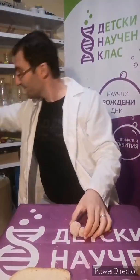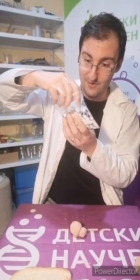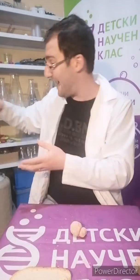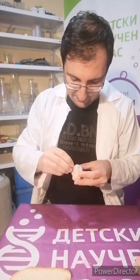But, of course, it's cuter when you put some eyes on it. And this time I have eyes. So, here we are. I actually found a lot of eyes in the meantime. So, I'm going to put a green eye and a black eye. Alright, and I'm going to put it here. And I'm going to put it there. And voila!